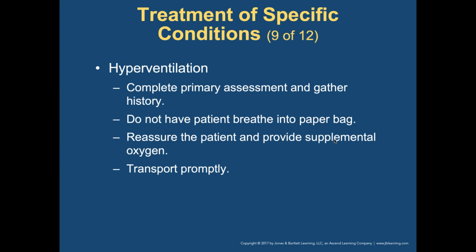PEs, you're going to have to give oxygen. Put them in a 45, 90, 75. I don't care what position you put them in. Whatever they say makes them feel the most comfortable. Okay, fine. Let's go. As long as it's safe, transport them to the hospital. Give them some oxygen.